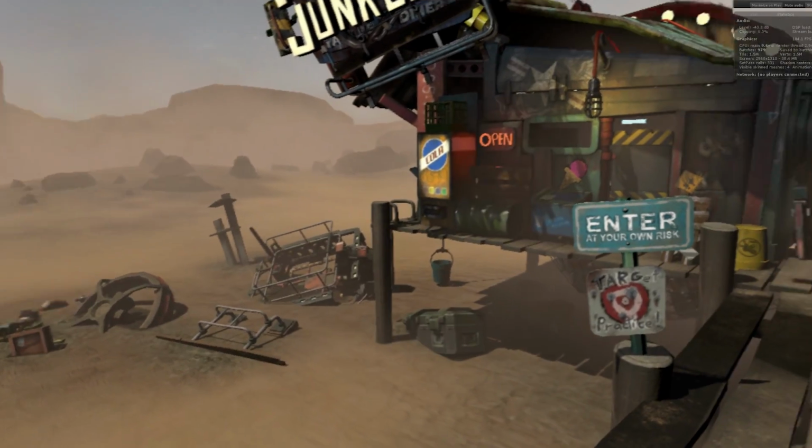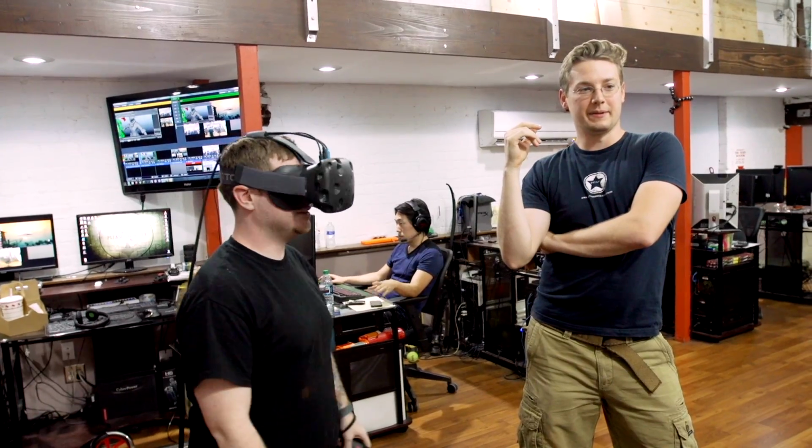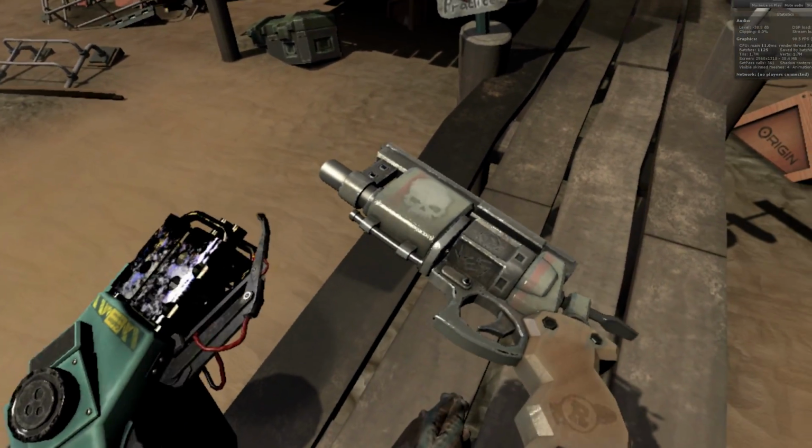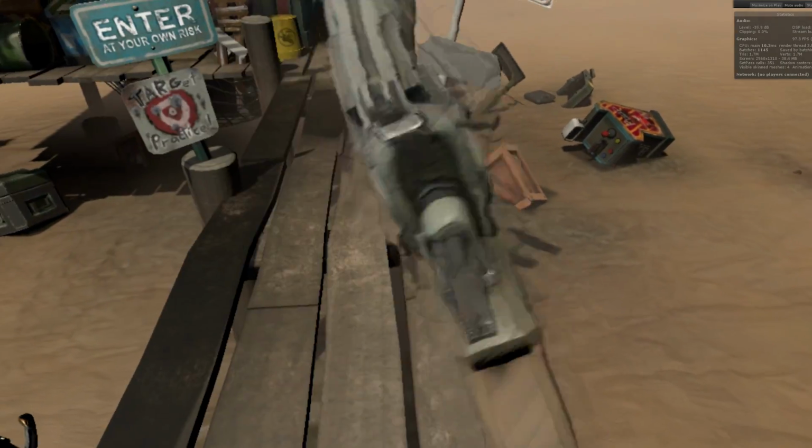Where are you right now? This is our start menu for the game. It seems a little bit more involved than most start menus. It's pretty involved, yeah. So the first thing you see when you spawn into Hover Junkers is you start up on this dock out in the middle of the desert.